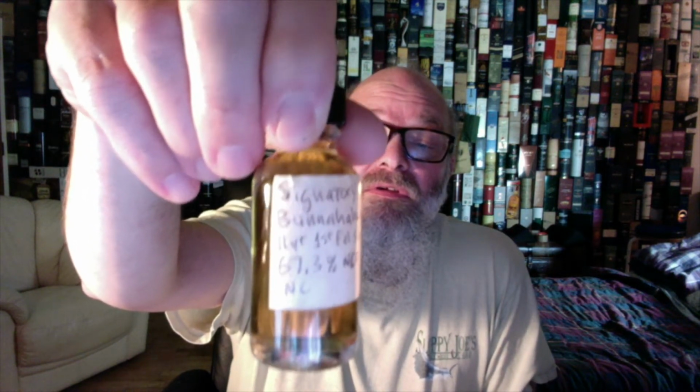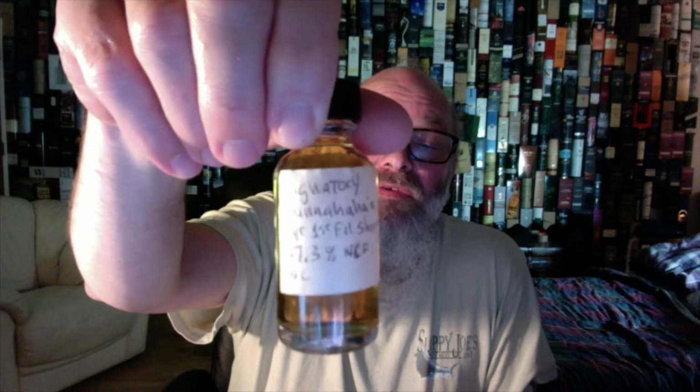This was sent to me by... Who was that sent to me by? That would be Donner Pass Whisky. He sent me this. This is the Signatory Vintage Bunnahabhain 11-year-old first fill sherry, bottled at 67.3% alcohol by volume. Should that be legal? Because I feel as if I've already tread into the illegal realm as it is.